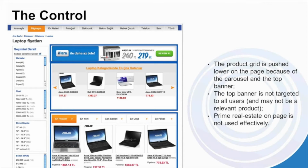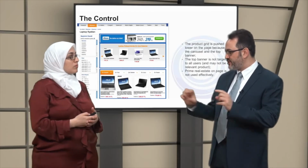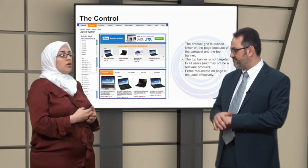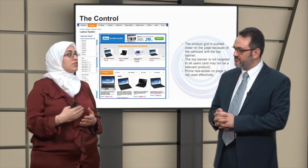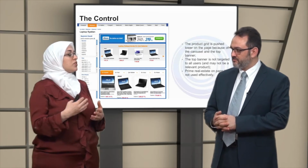What do you usually refer to as prime real estate on a page? I know that's a term that we use all the time, but... Usually it's the top portion of the page above the fold that we consider the prime real estate of the page, because that's what the user sees first.